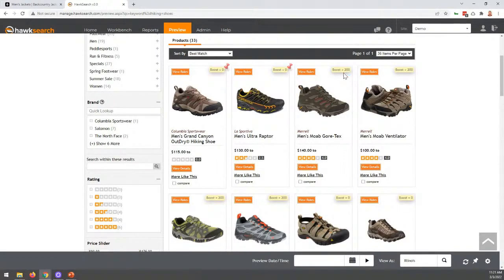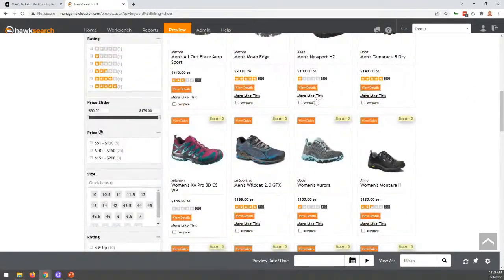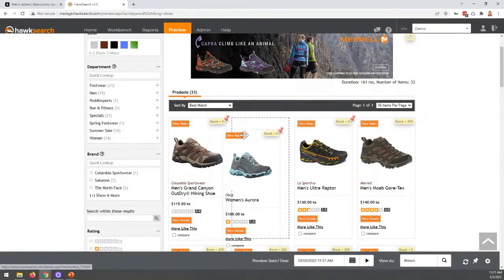So as an example, if I wanted to influence my results within Hawksearch, it's as simple as finding the result that I want to change. In this case, let's say this women's Aurora shoe, toggling that pin on, we get a bright red pin there. I can refresh these results. That women's Aurora shoe is now at the top of my results, and then there's also drag and drop placement.